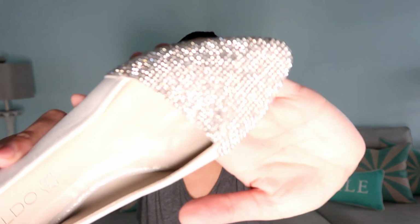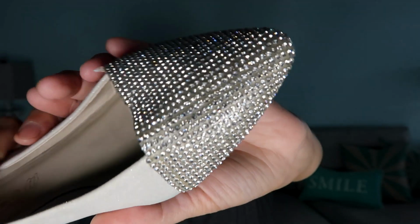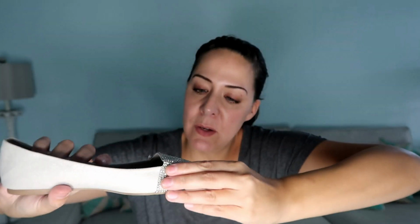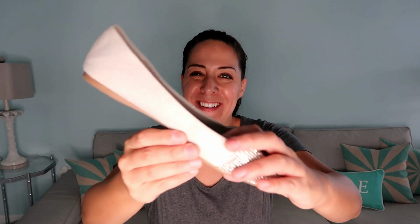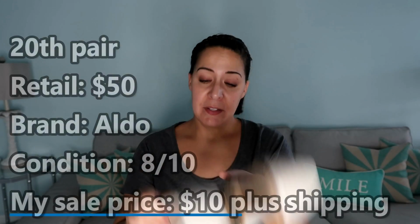Oh my goodness, I still have 2 more boxes after this. This is Aldo, and these are leather, size 6.5. Should show them to you first. There we go. So that whole top piece, is it rhinestones? It's rhinestones. All the rhinestones look to be there, which is amazing. And the rest of the shoe is champagne sparkle. The bottoms have a little bit of wear. Good. I like those.